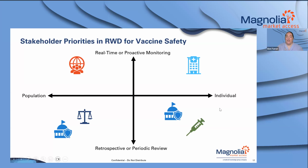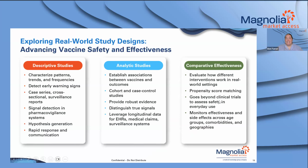So if we go next, we'll actually go into some methods. So I mentioned comparative effectiveness, which might, I don't know, make no sense to you yet. But if we think about the life cycle of surveillance that we've reviewed, as a funnel, right? So you've got your signal detection at the top, which moves into your signal validation, refinement, et cetera, and then your ongoing monitoring. If you think of the methodologies as a pyramid, right? At the bottom, you would have descriptive studies. So this is going to be your widest base. It's going to give you information around frequency, trends, and who, where, and when things are happening.